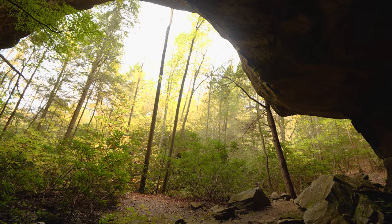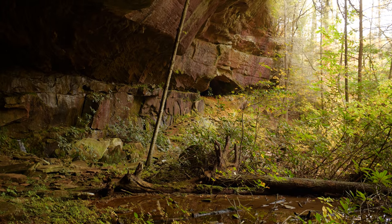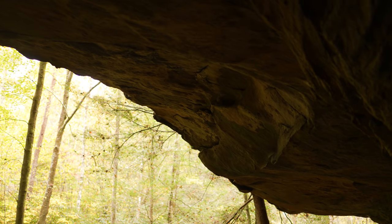While the expansiveness of the cave was a sight to behold, the varied textures of the rocks up close were also awe-inspiring. Ripples of rock were highlighted in the soft light of the forest.